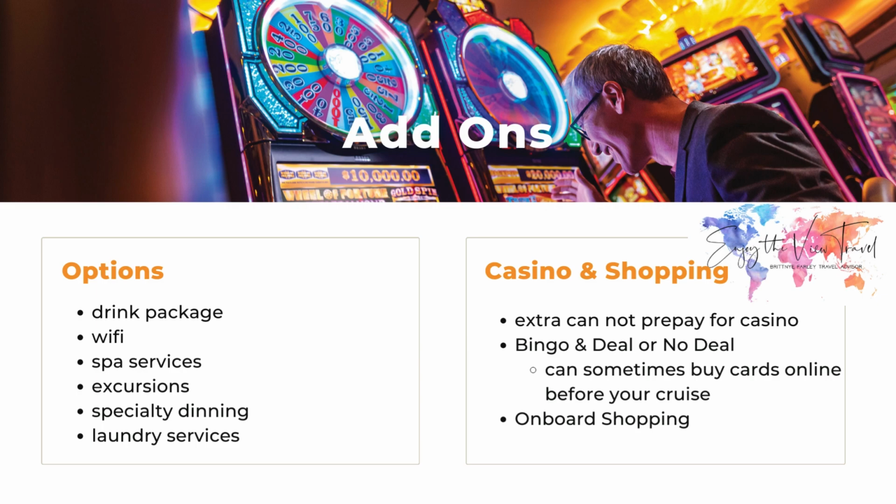The casino and shopping. Obviously, the casino is going to be an extra charge. The casino you cannot prepay anything for, so you'll either want to bring cash with you. Most of them do have ATMs on board. Please keep in mind there's usually a fee attached with those.